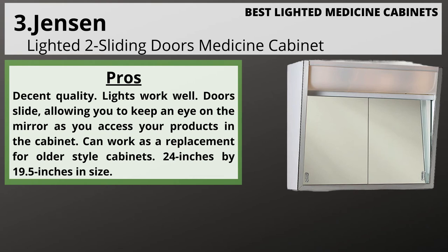Pros: Decent quality. Lights work well. Doors slide, allowing you to keep an eye on the mirror as you access your products in the cabinet. Can work as a replacement for older style cabinets. 24 inches by 19.5 inches in size.